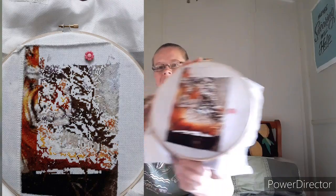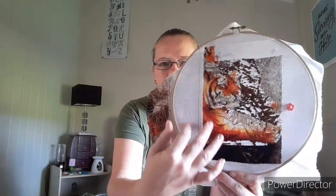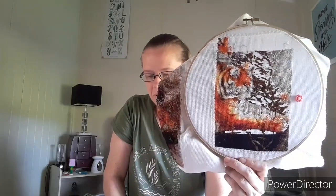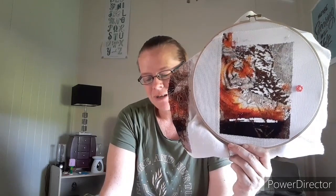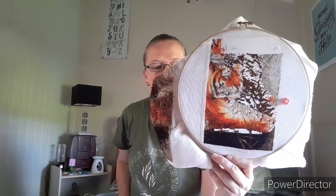Alright, so a picture of where it was, and this is where I'm up to. I have started filling in the rest of this tiger. I started to fill him in, or her. She is looking, or they are looking really good. So I worked on this for 2 days and I got 1,000 stitches into it. And this is on a 16 count Aida.